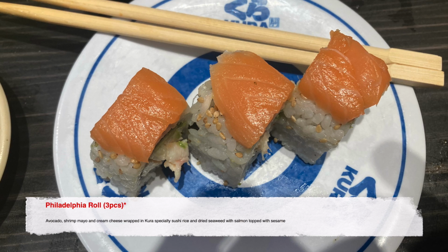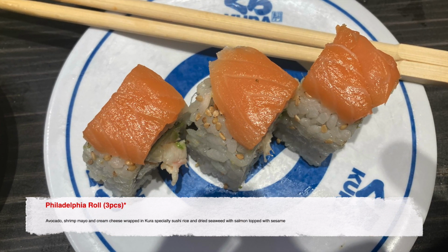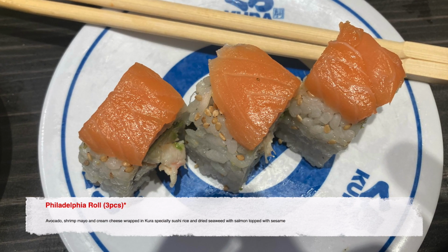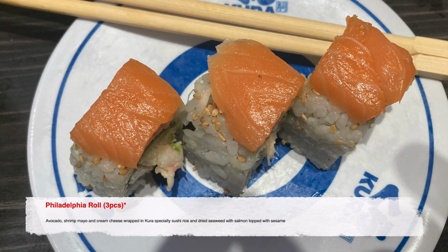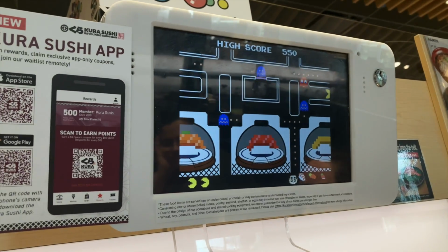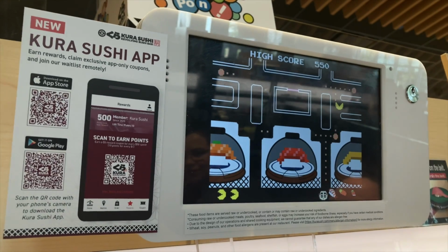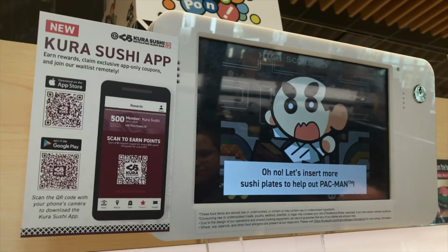And then as a kind of bonus to myself, I got the Philadelphia roll, which I really, really like. So between this and the tiger roll, I think it was the best thing that we had at the meal. So again, a really, really good representation of the Philadelphia roll. And again, we had put more plates in there.